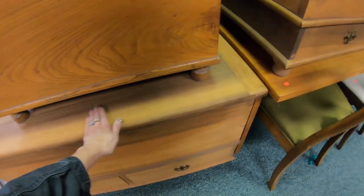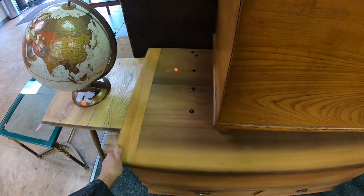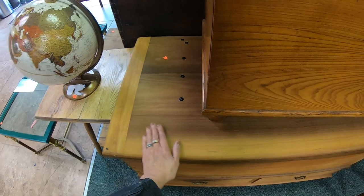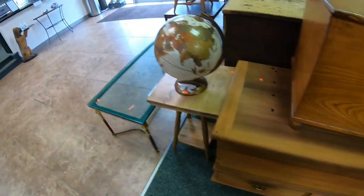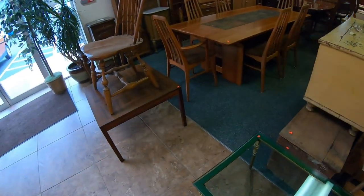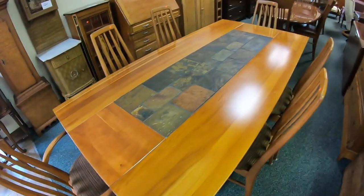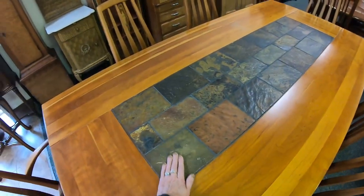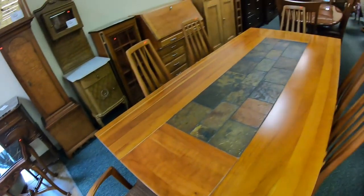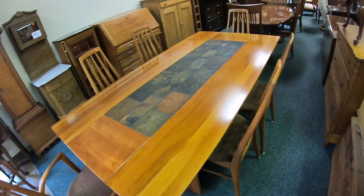This is lovely. Wonder what kind of wood this is. Did somebody strip this? I've never seen a hope chest like this unfinished. Maybe it's been refinished. This looks to be arts and crafts, maybe, with a tile inset. Oh, this is lovely. Look at this with the chairs. Not really my style, but boy, that's gorgeous.